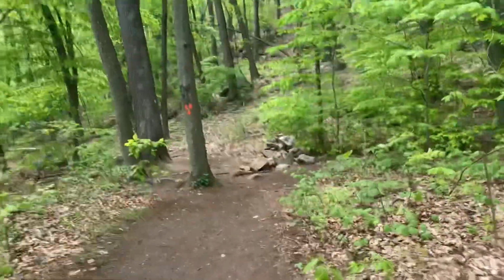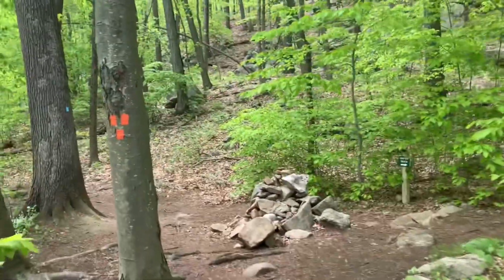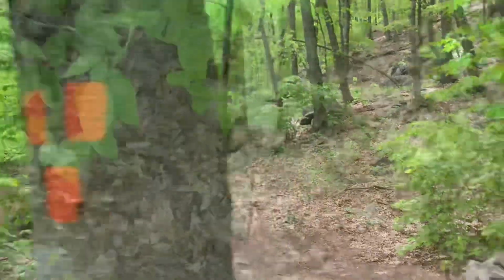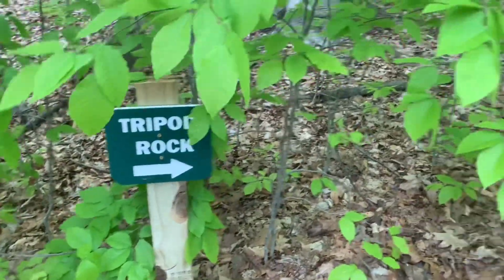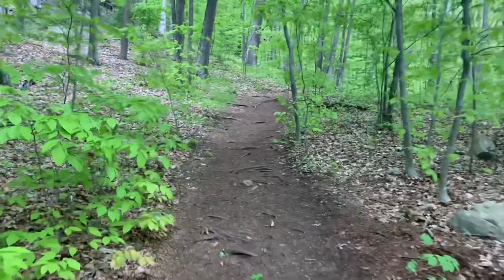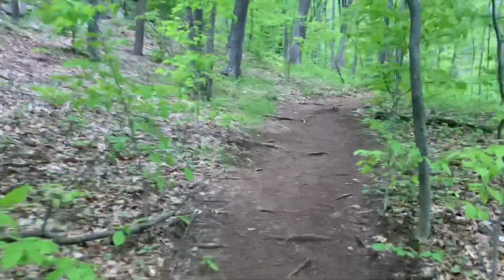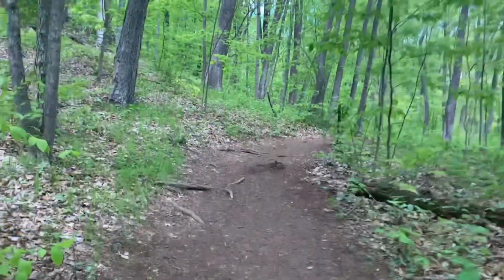Coming to an intersection. Just got to the end of the Orange Trail. This is the last gnarly climb, so it should be fun. Just hit 10 miles.